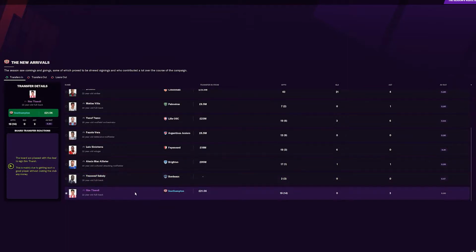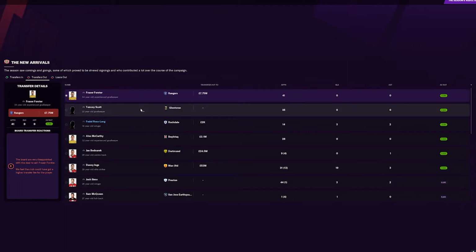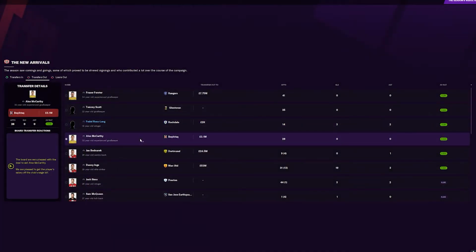Sabali was a great signing, and he was loaned out. So there you go. Departures: Forster, we sold to Rangers. They thought we could have got more money for him. We probably couldn't. He is an older keeper. We loaned out Long. Not bad stats.